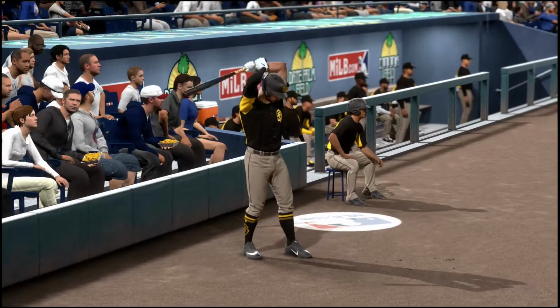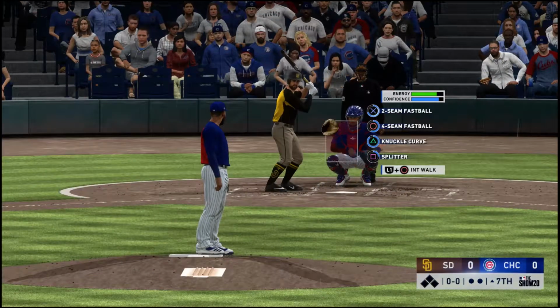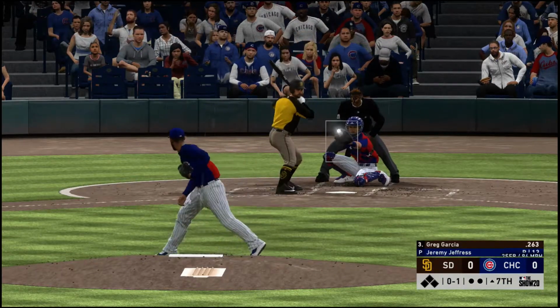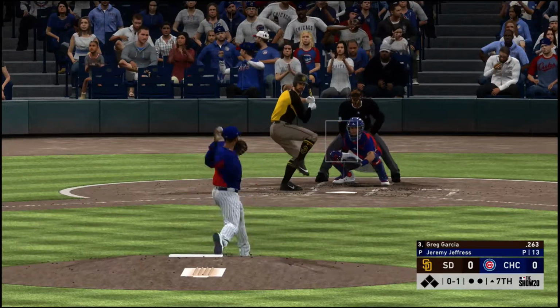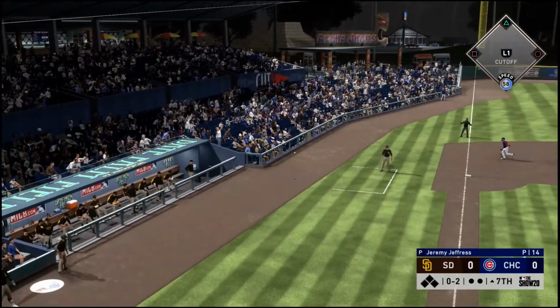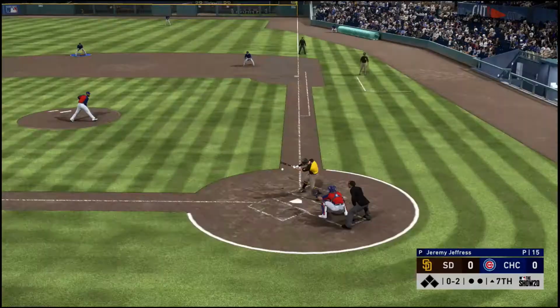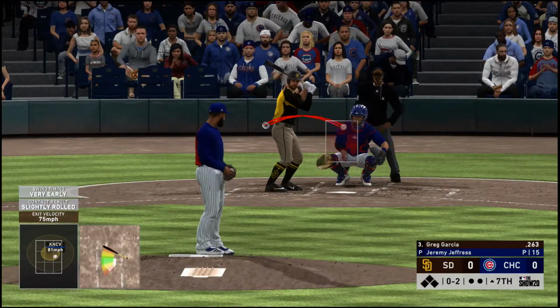Greg Garcia is up off the bench as he'll pinch hit here to start inning number 7. Number 5, Greg Garcia. Called strike at the letters, 0-1. Previous meetings with Jeremy Jeffress, he's hitless in 3 at-bats. And it's quickly 0-2. Down the first baseline, but this will be a foul ball, and it's still 0-2.